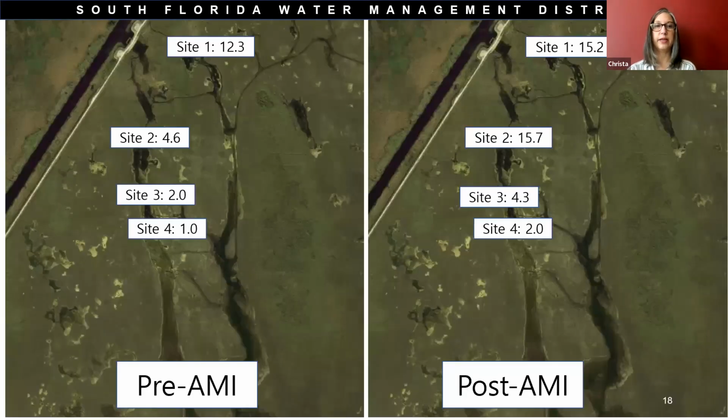We were actually pre-AMI at these sites. We had historic flows up to this first site and a little bit towards the second site. Now we actually got flows up to 15 centimeters a second at the first site. We slowed flow down, or kept it about the same, at site 1. And then we propagated historic flows about 1,200 meters from the structure now instead of 500 meters. So we more than doubled the distance away from the structure that we were able to have historic flows.